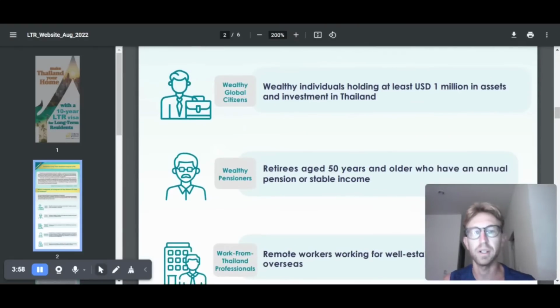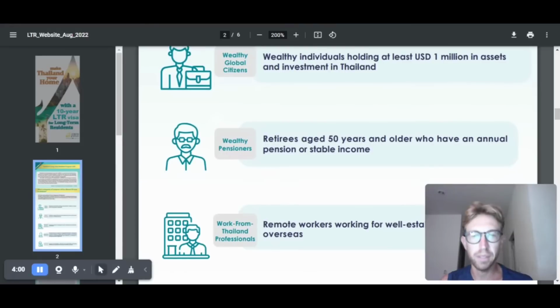So that's number 1. Number 2, we've got the wealthy pensioners, retirees aged 50 years and older who have an annual pension or stable income. So these are people who are already retired. Maybe they're already on their retirement visa. You have to be, I believe that's the same age. Maybe it's 54 or 55. I can't remember exactly. But yeah, you would also qualify for this visa.